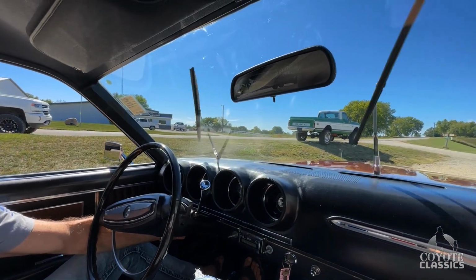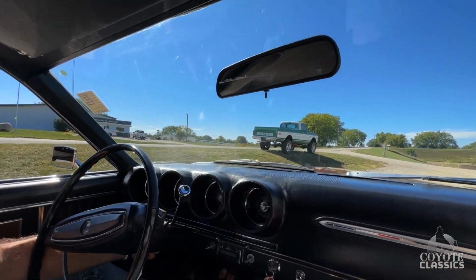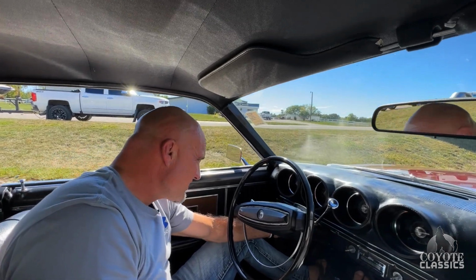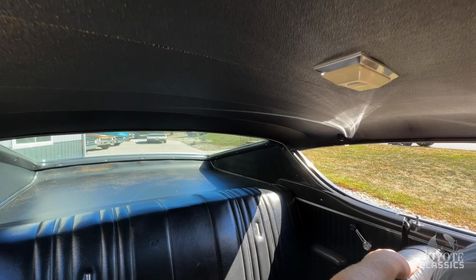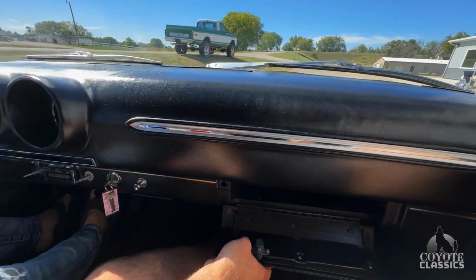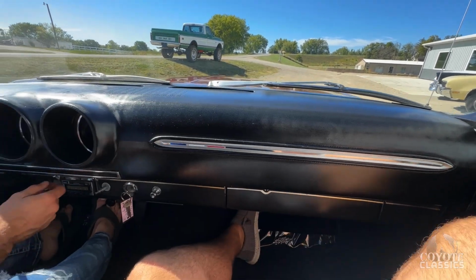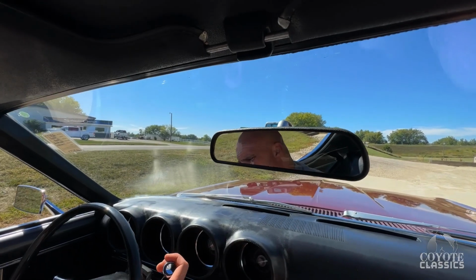Here we go. Wiper blades look good as well. I know the gas gauge works. I know the speedometer works. Like I said, I drove it home. Dome light works good. The headliner's very nice, awesome, except for that little stitch I pointed out. What do you got in there? Nice glove box. Heater fan works good.